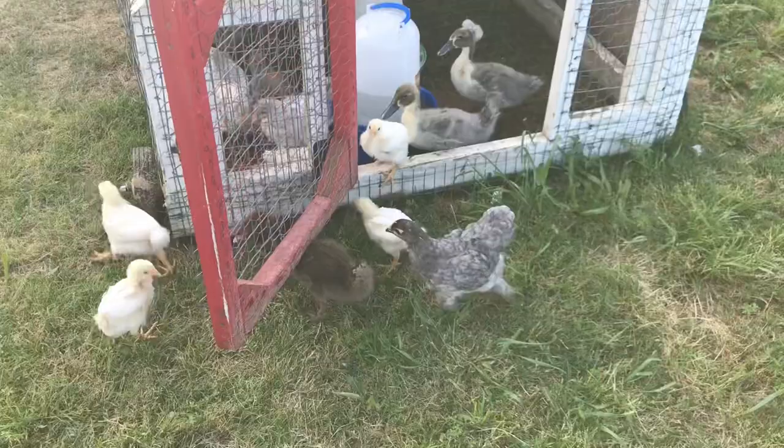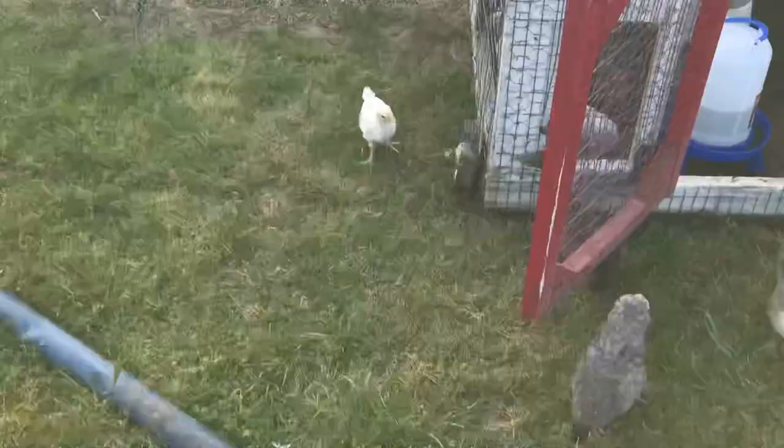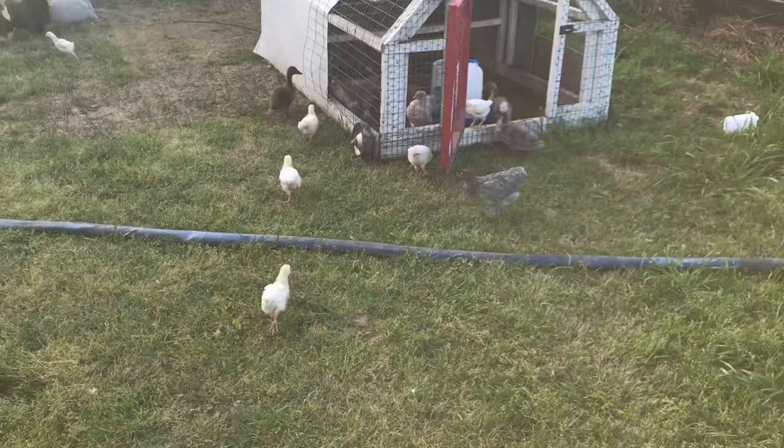Excited to let the grow outs come out for a little bit in free range and get used to being around the older chickens. They're a little excited. They're probably going to follow us around. They're so cute. Some of them are like, I'm not sure, and they keep going back in.